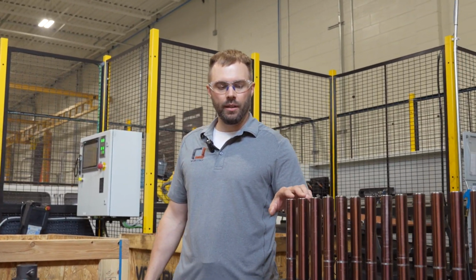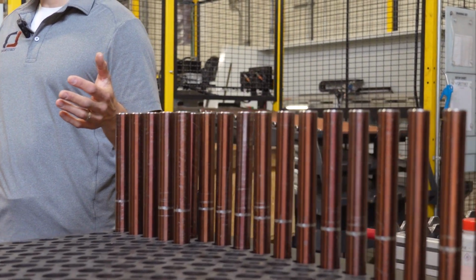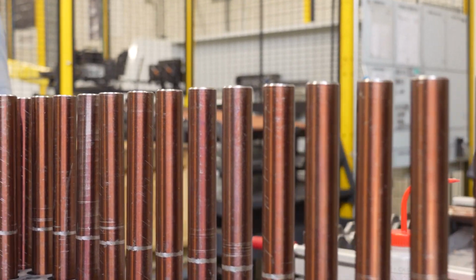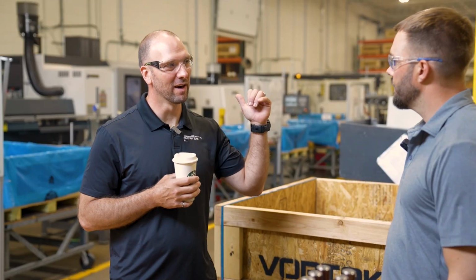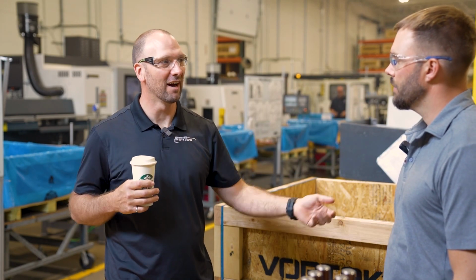Well, it gets burned, like we said, it gets stress relieved, and then that'll go in a lathe, and it's got to get machined down. So that's kind of like that barrel that we were looking at in the conference room there, where it has the contouring on the outside and all that, right?